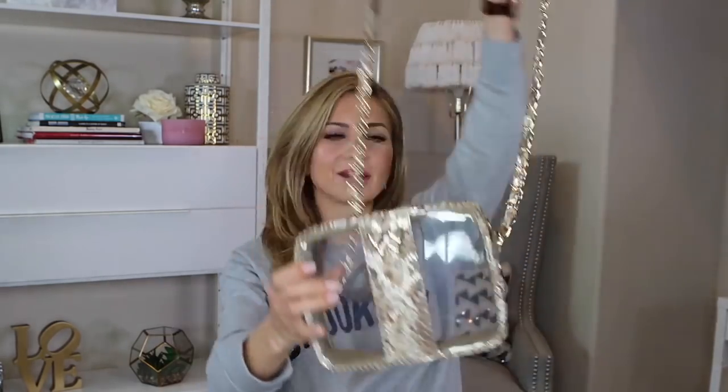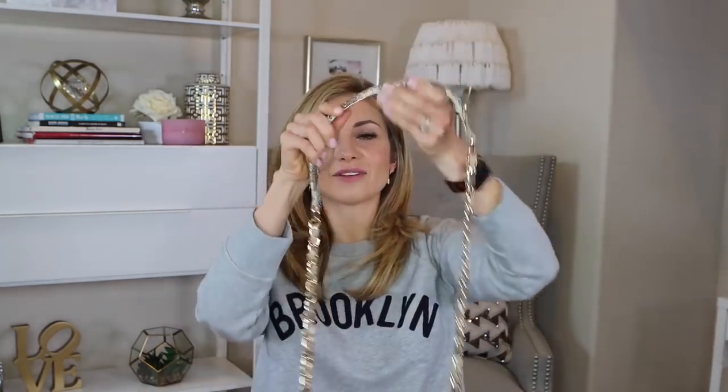So she came out with this line of really cute clear bags. I mean, are they not so cute? She also has totes and backpacks, not clear bags, just normal bags. But I just got this one and I love it. I love the little chain on the strap. I love all the detail.